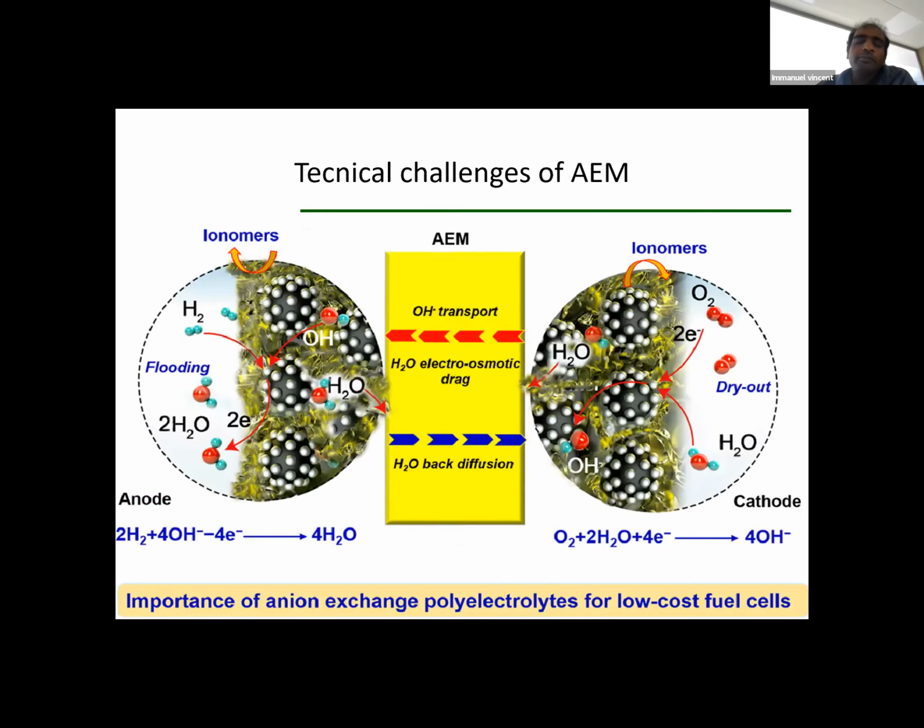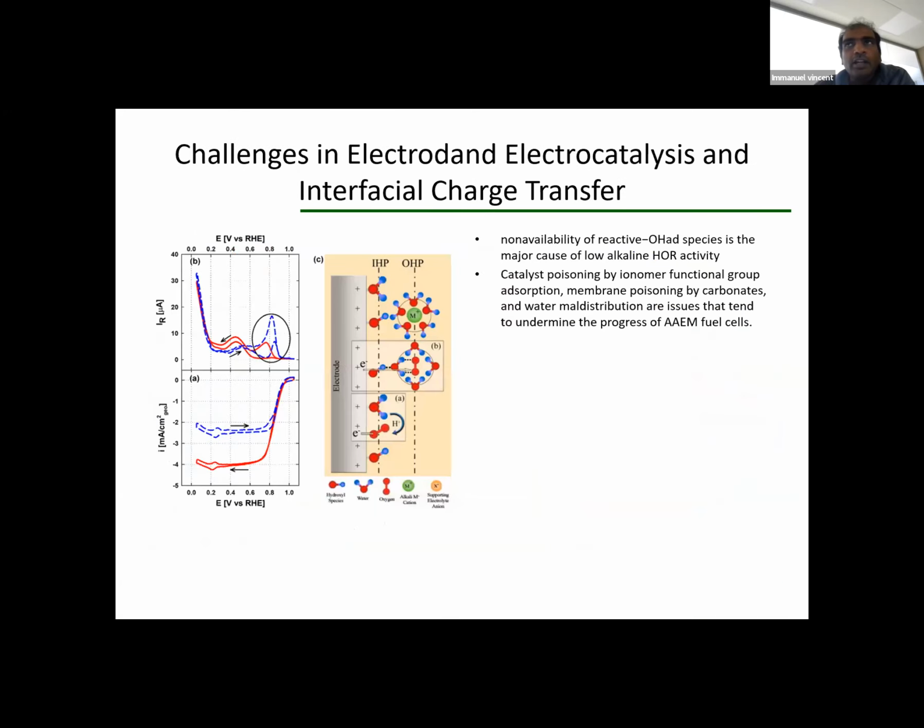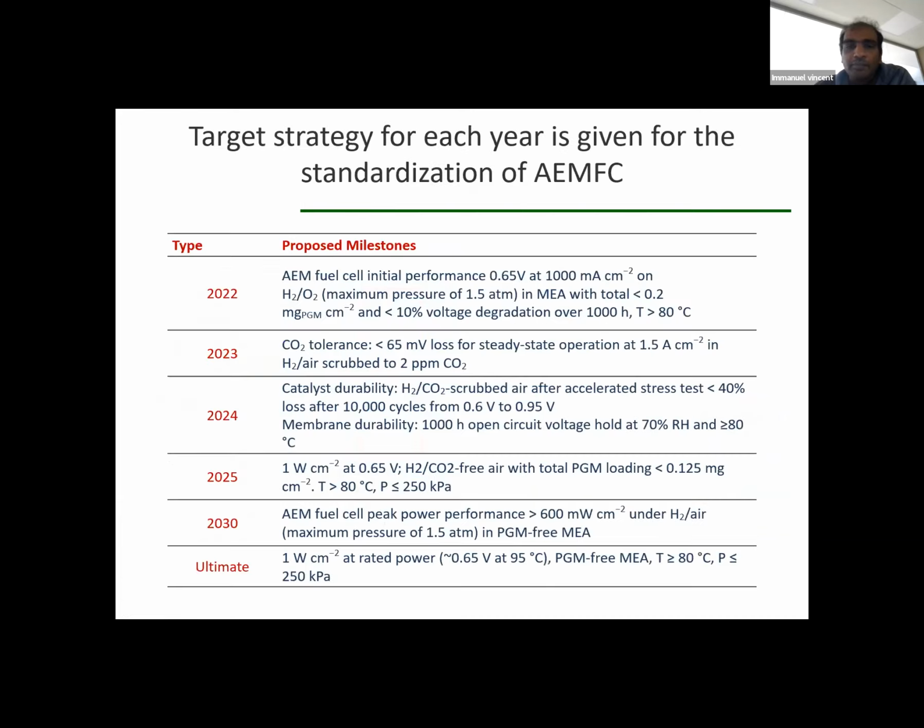Apart from this membrane problem, there is another problem with the flooding and drying of the membrane, which also increases the overpotential of the fuel cell. On the other hand, there is another problem with the electrode. A platinum electrode gives a lower overpotential, but with other non-PGM electrodes, there is a problem with the non-availability of reactive OH sites at the interface of the membrane, electrode and bulk solution. This is another challenge we are currently facing in the AEM fuel cell.